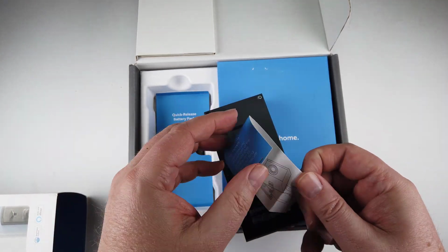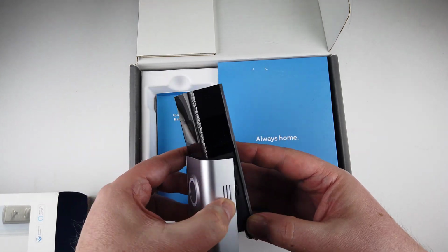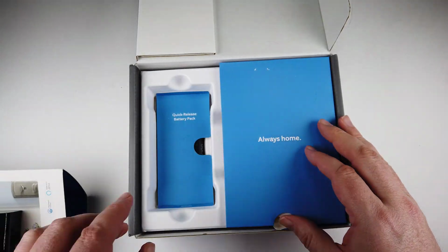They make these great dimmer switches, these great light switches, and everything else you can find at their website, Lutron. And yeah, it's pretty freaking awesome. We were very impressed with it.